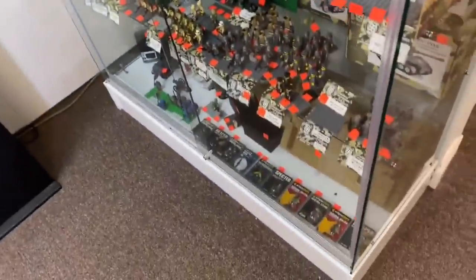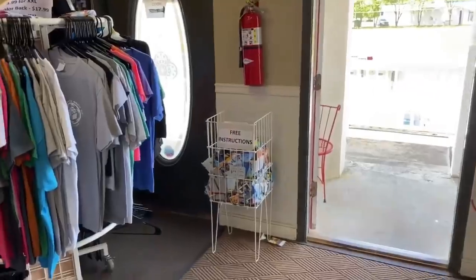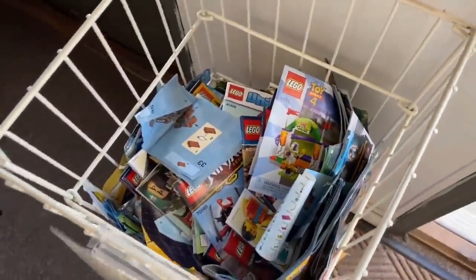They have one of those 90s world piano cases like this one, toppled down on top of itself. Some stuff from Battlebrook. They even have free instructions. That's so cool. Super rare ones or anything I need. And it looks like a lot of more recent stuff.